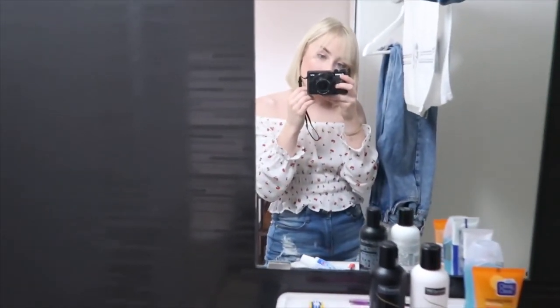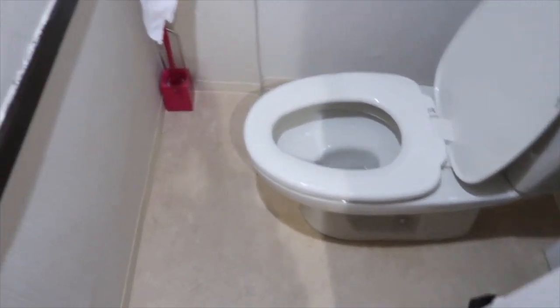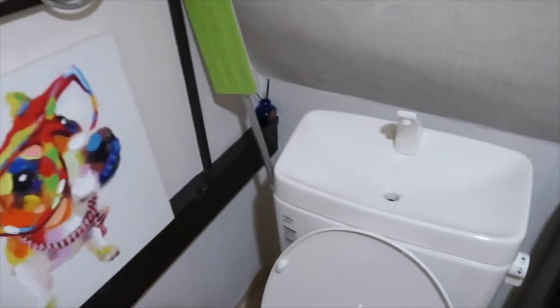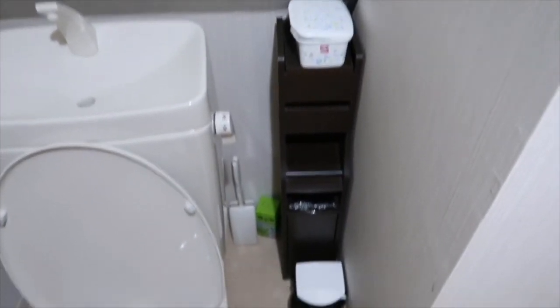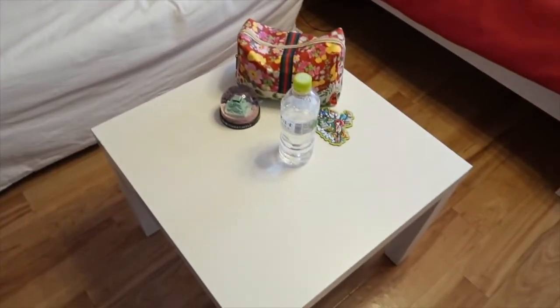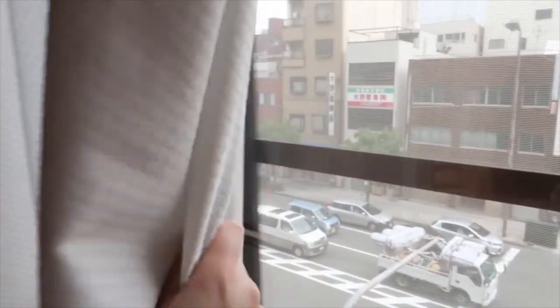So yeah, this is my little shower area. And then excuse the mess, but I've got my stuff in here. It's pretty basic in here. Just a toilet, some cleaning products, some extra wipes to clean the seat. So I've got my stuff sitting out, but then we have my nice little bed over here. And then I'll open this up just so you guys can see my little view.